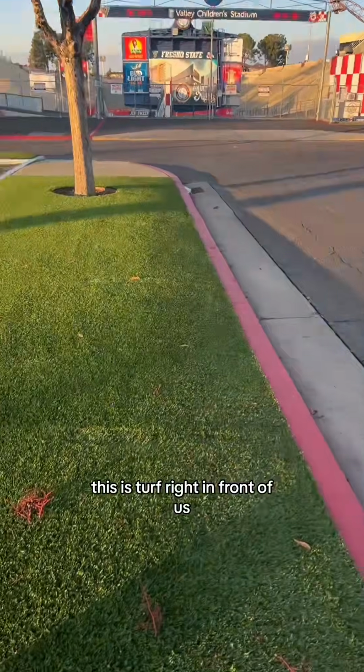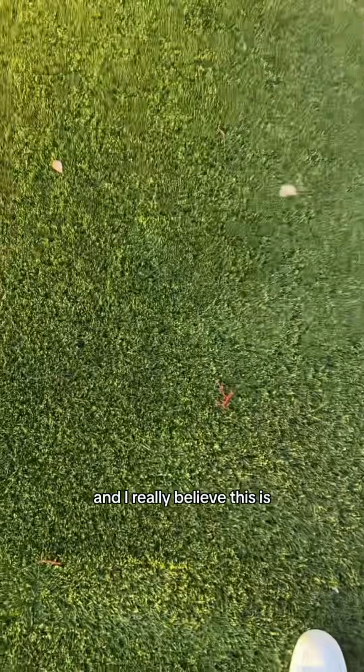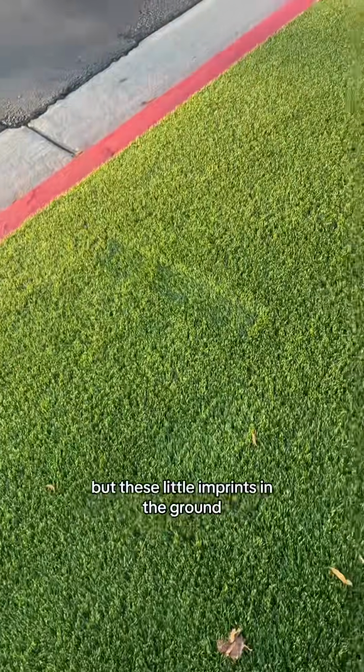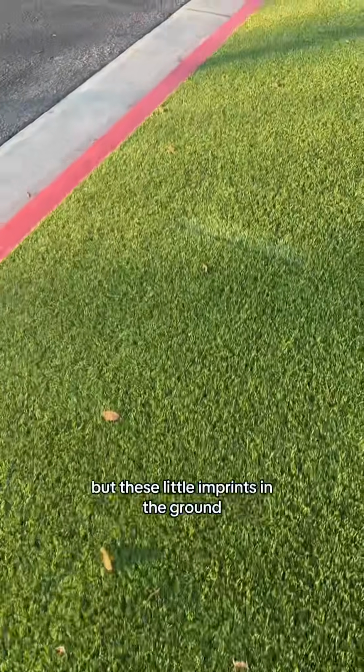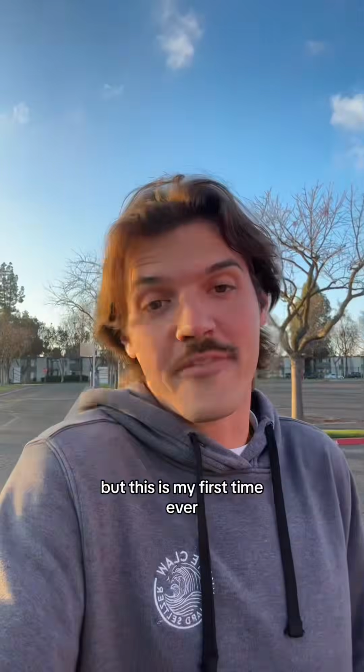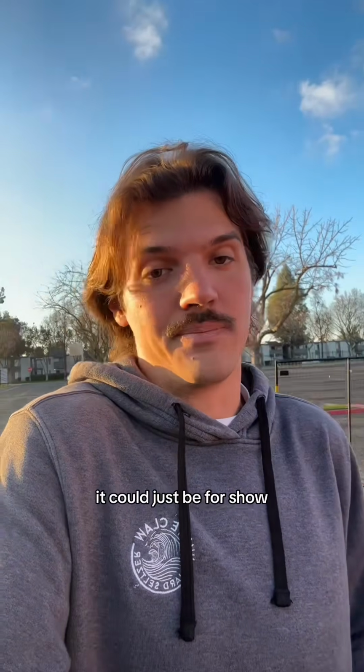This is turf right in front of us, and I really believe this is the old football field turf. Maybe it's just a coincidence, but these little imprints in the ground are the exact same size as hash marks. But this is my first time ever in Fresno, California. It could just be for show.